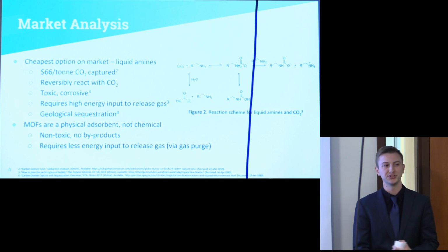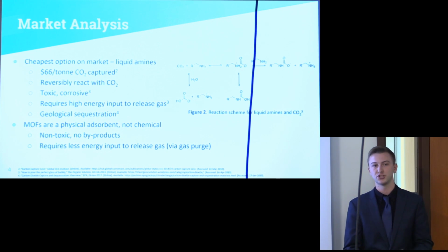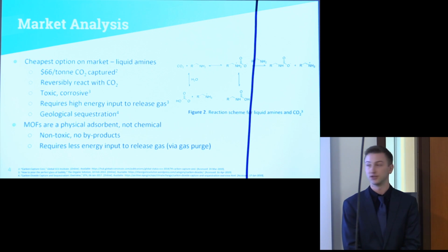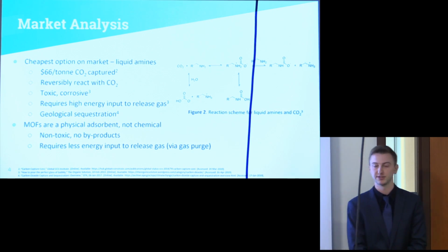Now, there's a few issues with this because liquid amines are toxic and corrosive. They are very hard to handle in large quantities, especially the large quantities that would be required for a process such as this. And they require very high energies to be put into the system in order to remove the CO2 back from the reacted products.